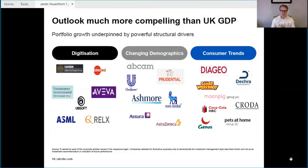In terms of demographics, that's a driver both of aging populations in the West and to some extent in Asia, but also the broadening and widening global population. So a company like Prudential is very well placed to take advantage of the savings need across the Asian markets in which it has such a strong position. Or a business like AstraZeneca, leading in research and development for oncology, able to really push the boundaries of science in terms of the solutions it's providing in that area.